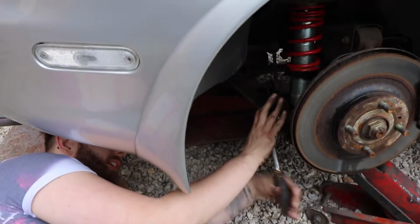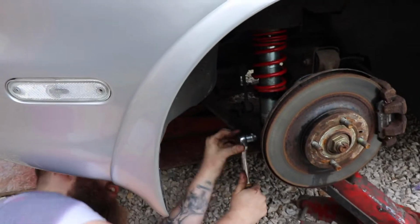Right. Yeah, it's just a long wire. That's all. Long thread, yeah. Oh yeah, it's tightening up now.